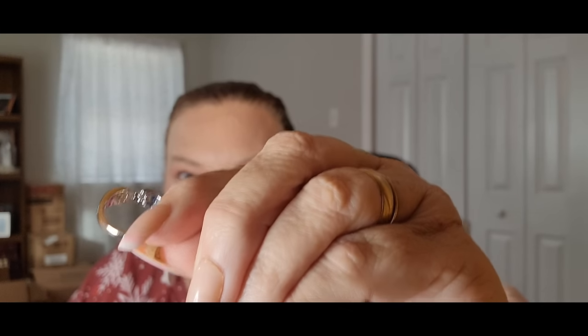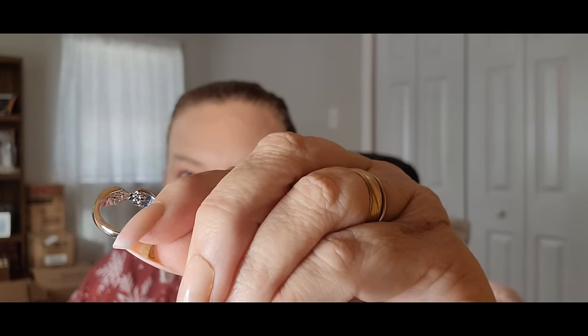But what is unique about this, I don't know how I'm going to show you this. Can you see the inside? See the paws? Prints on the inside? It leaves paw prints on your finger. It's really cute. And that little kitty cat ring was $1.48.